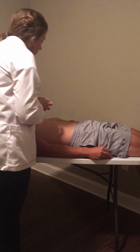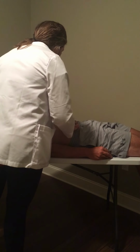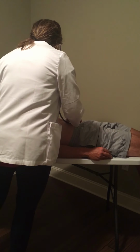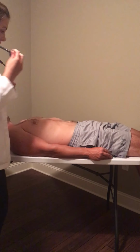I'm going to start with the diaphragm of my stethoscope in the right upper quadrant. I'm going to go to the right lower quadrant, the left upper quadrant, and the left lower quadrant. So I heard gurgles and clicks throughout, so that lets me know that his bowel sounds are present and normal, active. I'm going to go ahead and palpate.